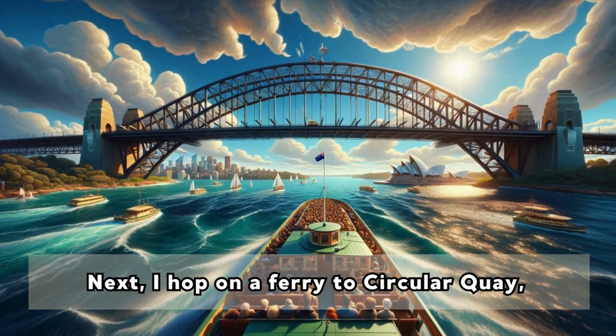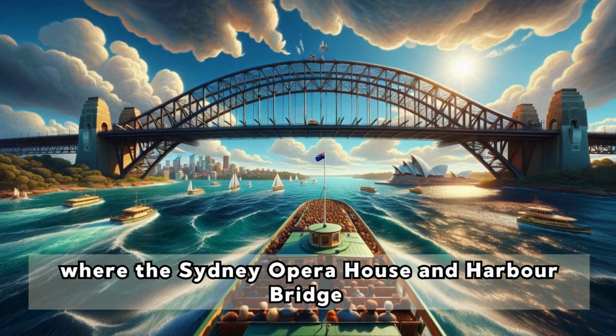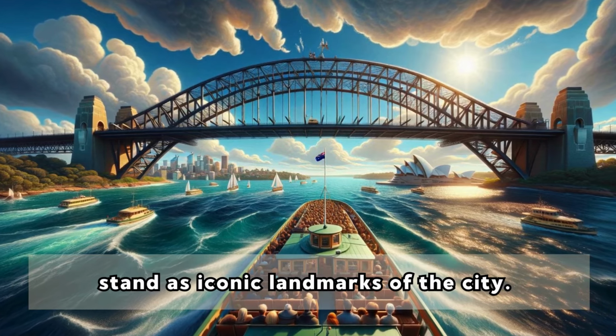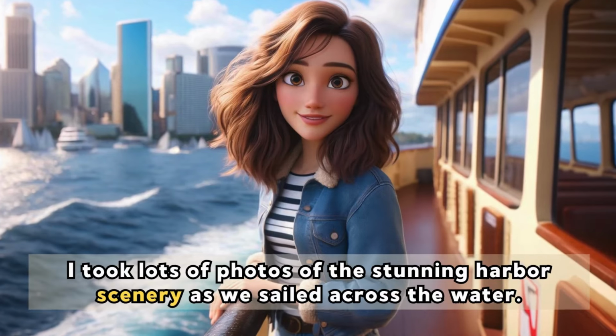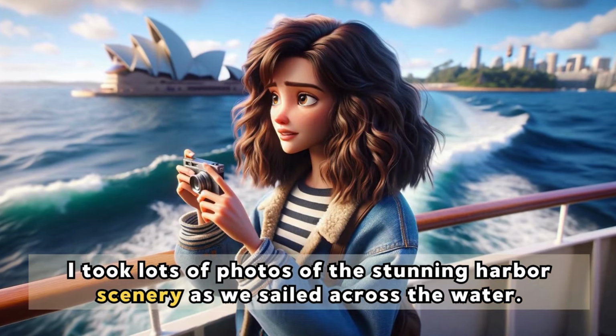Next, I hop on a ferry to Circular Quay, where the Sydney Opera House and Harbour Bridge stand as iconic landmarks of the city. During the ferry ride, I took lots of photos of the stunning harbor scenery as we sailed across the water.